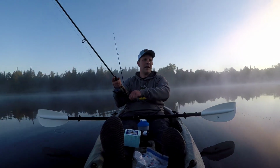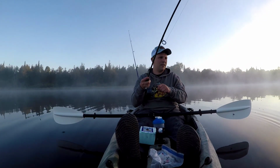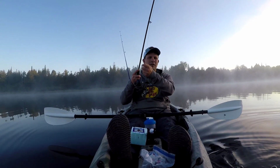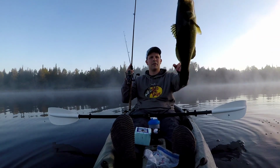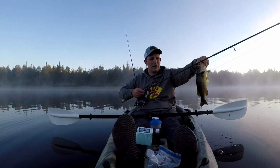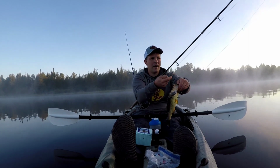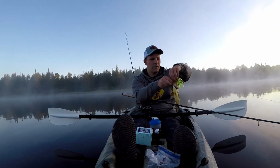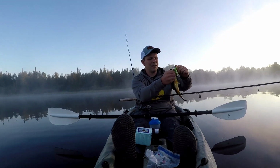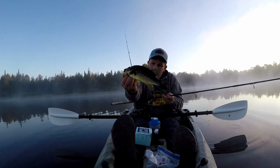There he is. Yeah, that has to be a pike. No, it was a bass. I can't believe that. Usually, bass don't come back for me. That is our fourth bass, I think, of the morning. We hooked 5 and boated 4. Not big, but still super fun. Thank you, Mr. Jimmy.